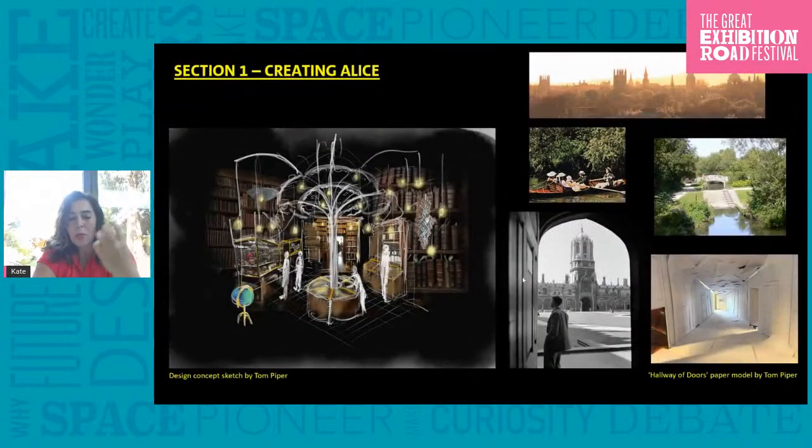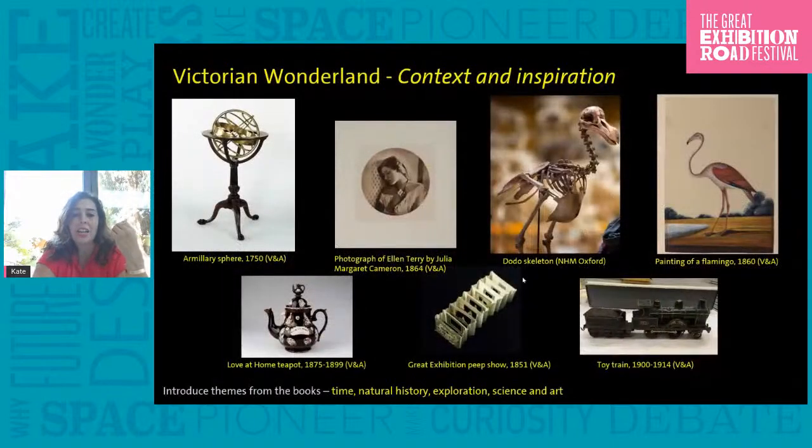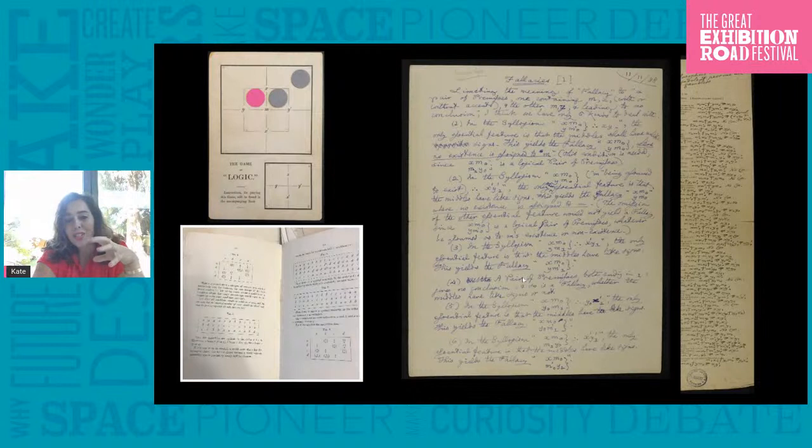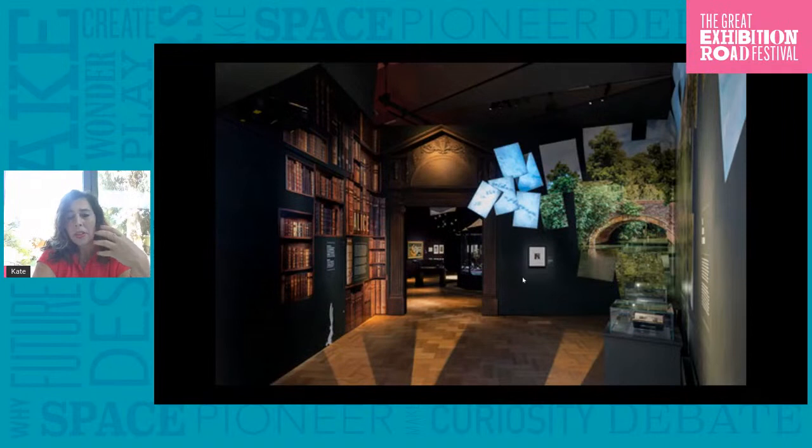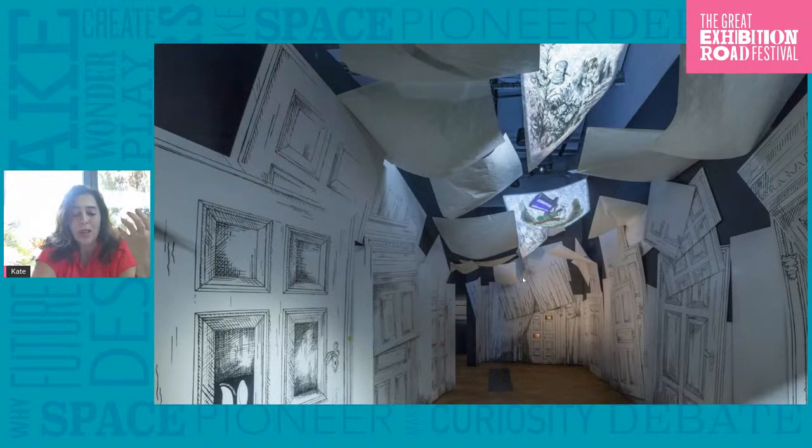So it begins with the world of Christchurch, the sense of the Victorian Wonderland, looking at those big themes from the time, an exploration into the work of Charles Dodgson, Lewis Carroll, looking at his games of logic, looking at fallacies, looking at his mathematical studies. The spaces at the V&A are very theatrical, this space inspired by Oxford, inspired by Christchurch. We take you through a rabbit hole, through a hallway of doors, playing with scale, playing with perspective.